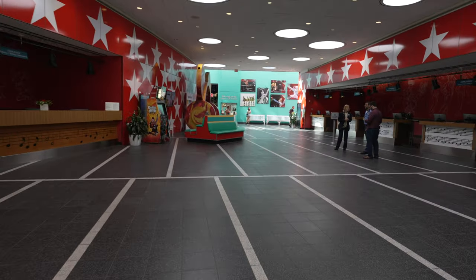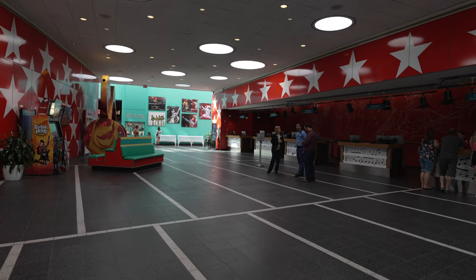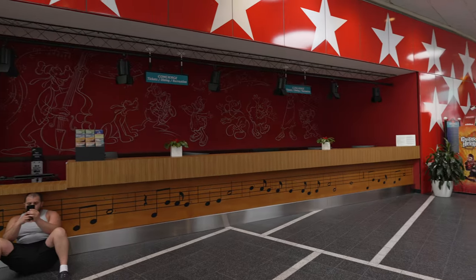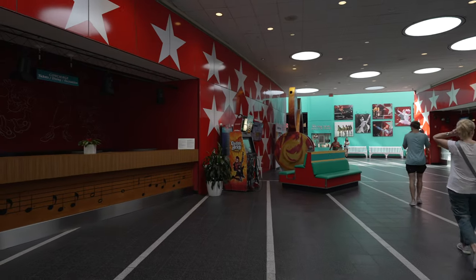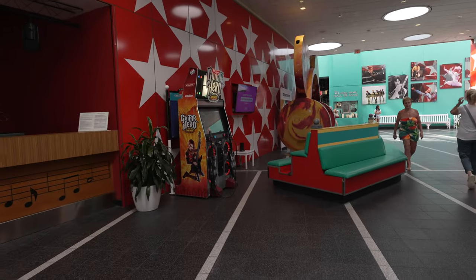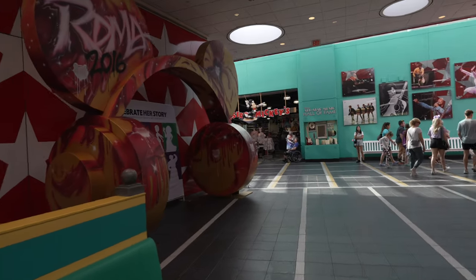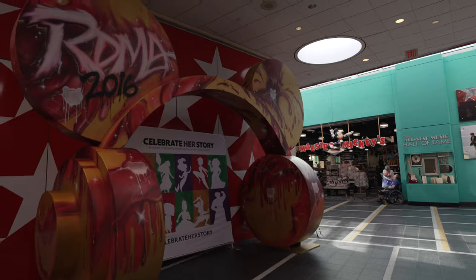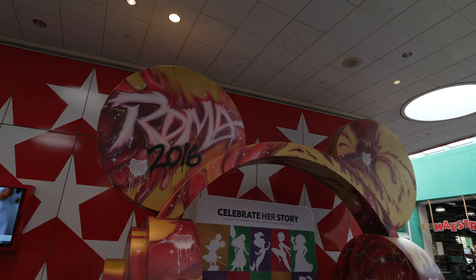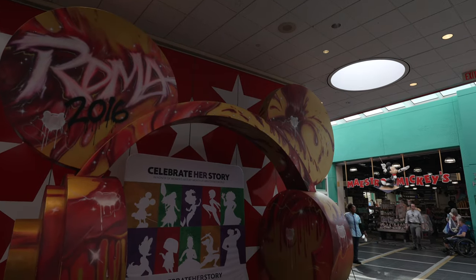All right, and there we go. Check-in services off to the right there. Concierge off to the left. Notice right off front, you've got your hero. You can play some guitar, hero. And what's also cool, it's a lot smaller, cozier lobby. Be sure to get your picture right in front of the 2016 Mickey ears headset.